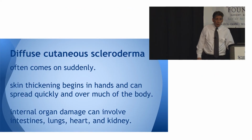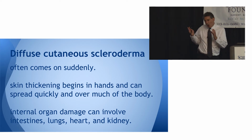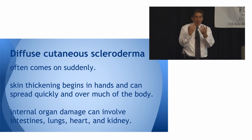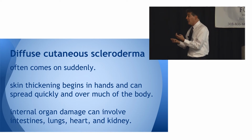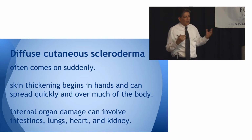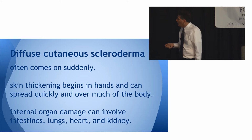So now we're going to switch to the diffuse form of systemic sclerosis. This often comes on suddenly, quite rapidly. Again, typically people will notice that swelling, stiffness in the hand. Raynaud's will often come on at that time as well. Pain. Often you can have fatigue as well. Feels really systemically ill. And again, often in these cases, you may see several doctors and a diagnosis isn't made. Maybe sometimes rheumatoid arthritis is thrown out, or lupus. And it can be difficult to diagnose sometimes early on.